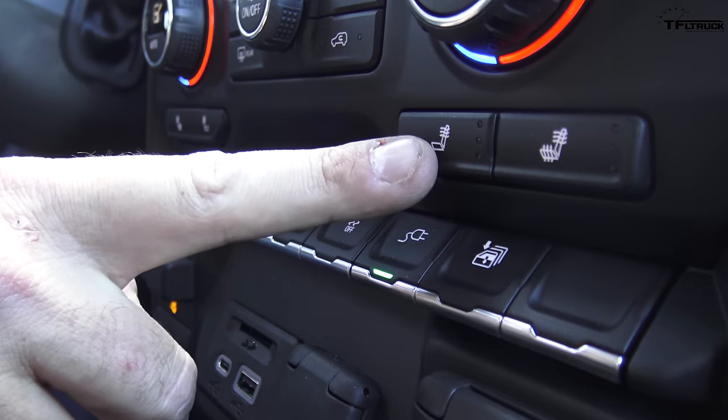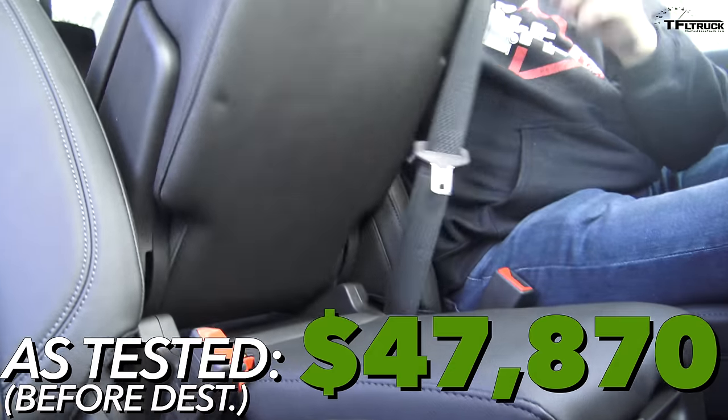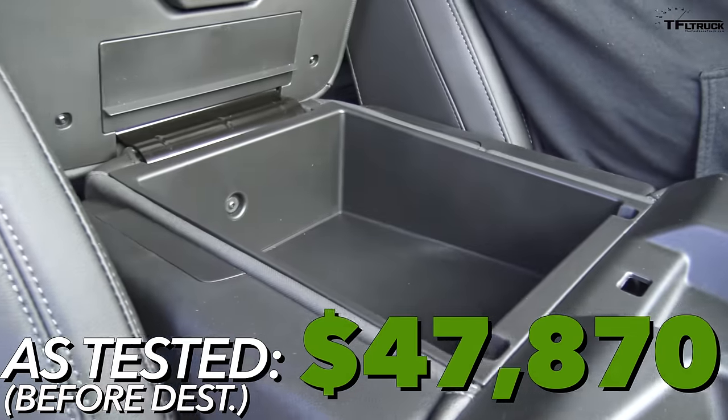This truck we're in now is an LT, so we have a few options. We have heated seats, heated steering wheel. We got a lot of good stuff. About $48,000. And this is a six-seat configuration, which is my favorite. I like having that middle seat.